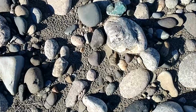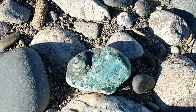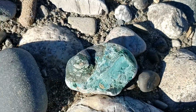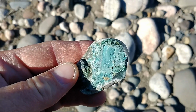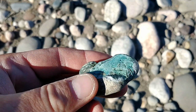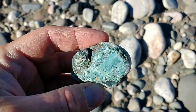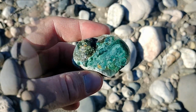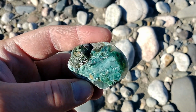Alright, check out this green one. Oh man. A nice little green agate. That's sweet. These are some of my favorite agates to find on the Yellowstone. Nice little green ones. Has a lot of host rock left on the back, but it's still pretty sweet. Had to get it wet. Make it look nice and cool. It's a keeper. I'll be taking it.